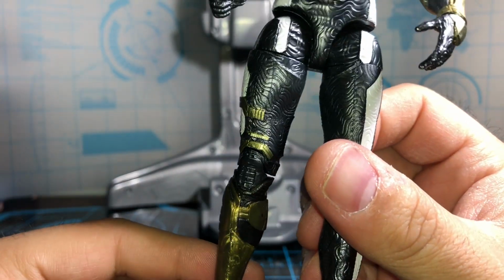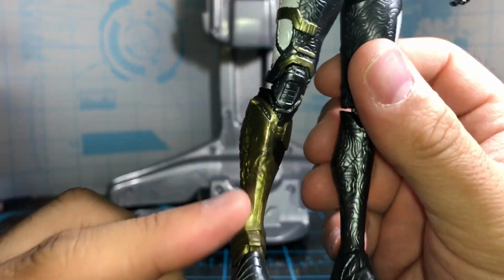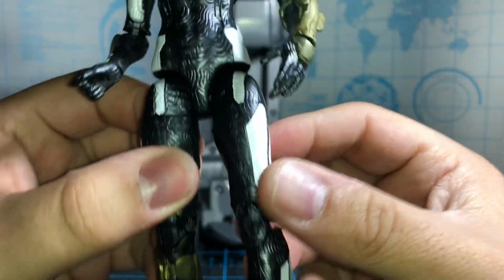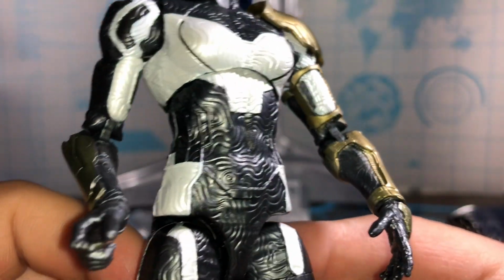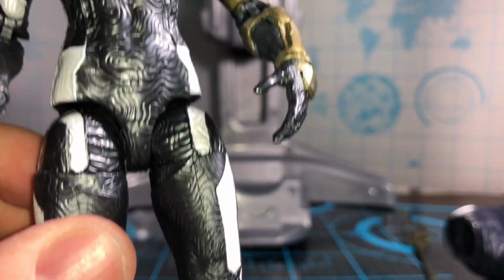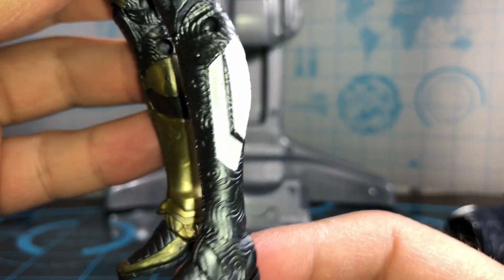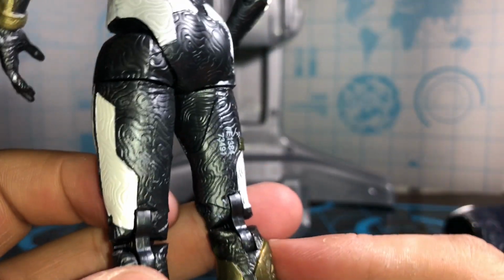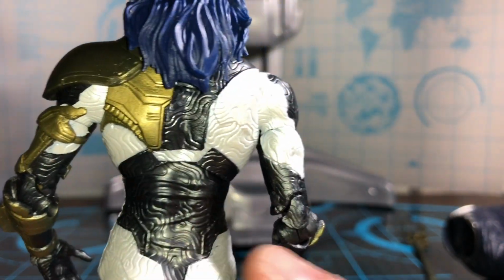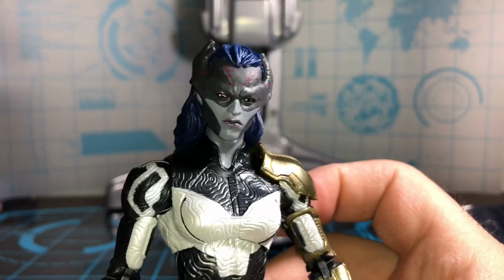But this side, you could really see a lot of that marbling effect, that marbleization in the plastic. It really shows through, but it does look good, and you can see throughout the whole entire figure. You have all this sculpted detail in it, and that's all the way down to the feet. I even did the gold on the back, which you don't normally see a lot of paint detail on the back of figures. So it looks very good.